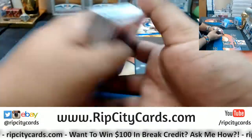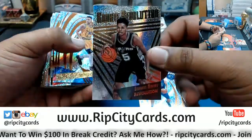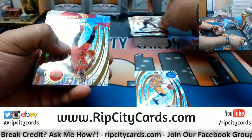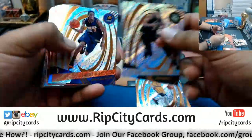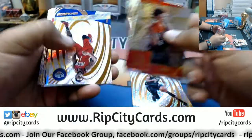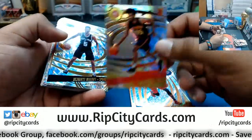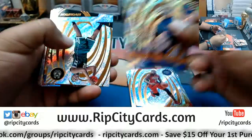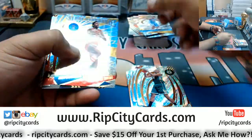All right, let's see what we got here. We got a Bryce Johnson Clippers rookie. A De'Aaron Fox... a Dejounte Murray Spurs rookie. A Caris LeVert Nets rookie. Eric Gordon of the Rockets, Infinite variation. Pau Gasol, Spurs Astro. DeAndre' Bembry, Hawks rookie Astro. Dejounte Murray, Spurs rookie Fractal. Jamal Murray, Nuggets rookie.